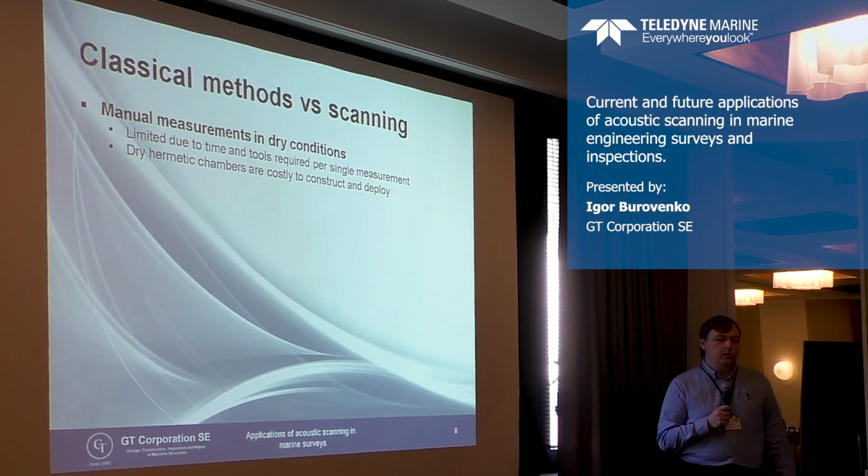Hermetic chambers are very costly to build, and we use them mostly for repairs, not for service. And the manual measurements above water are usually quite limited because you have to actually go with something like a stick or equipment and just measure stuff.